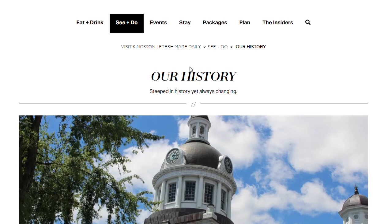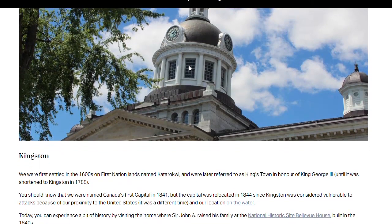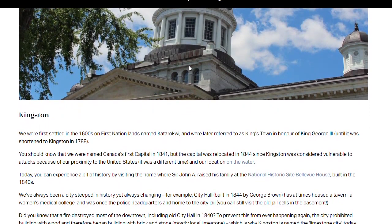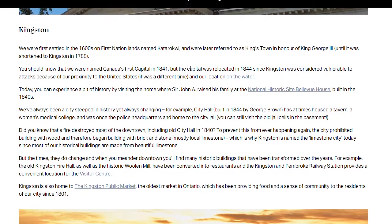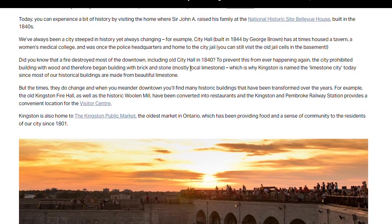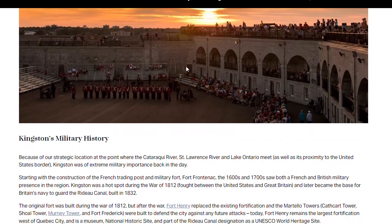Kingston played a crucial role in the War of 1812, serving as a key naval base for the British. The construction of the Rideau Canal in the 1830s further solidified Kingston's importance as a transportation hub. Kingston briefly served as the capital of Canada in 1841.